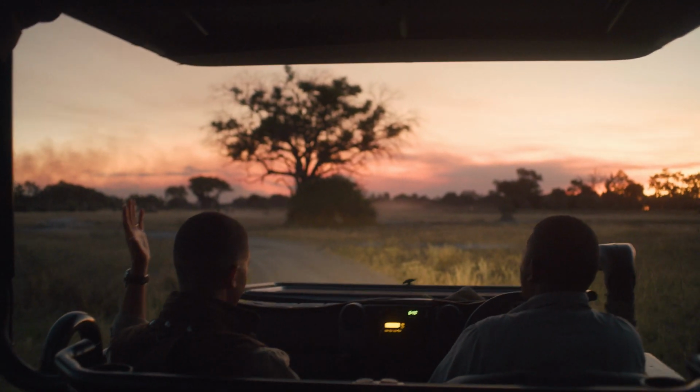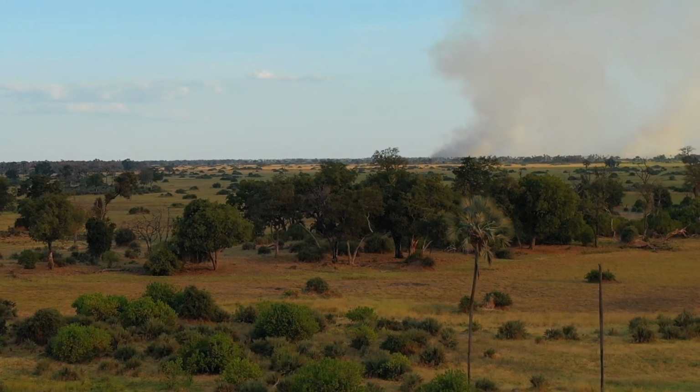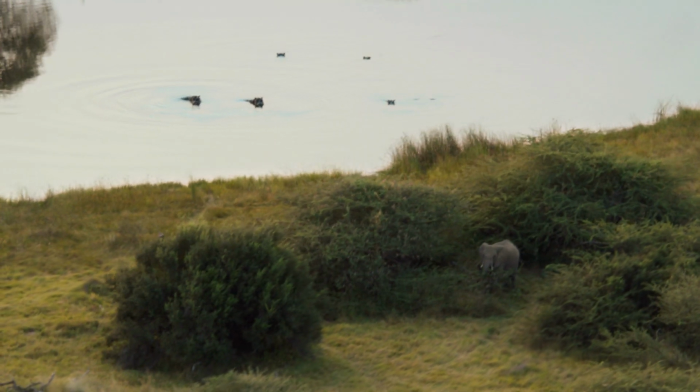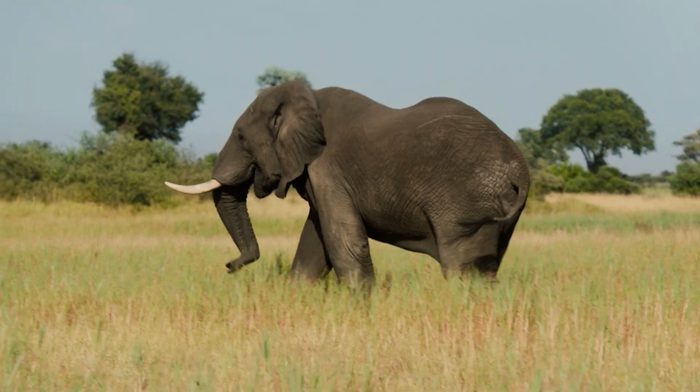We have a responsibility to take care of this natural resource that we have. Botswana as a country has been at the forefront of sustainable ecotourism. What we do need to do is take it a step further and say, well, what else can we do? And that's how we move sustainability on a greater scale. Maintaining the ecological health of the Delta's ecosystems is essential for the survival of wildlife.